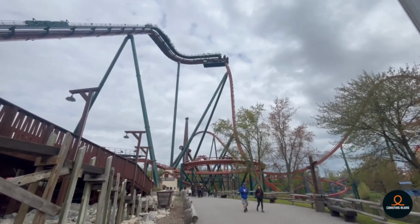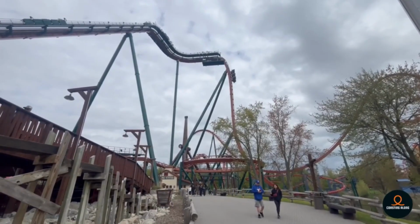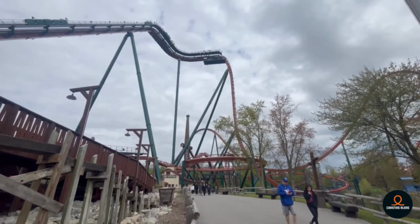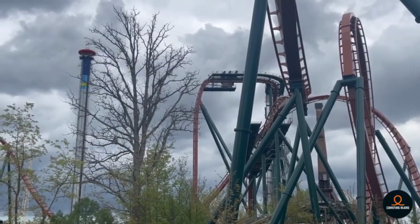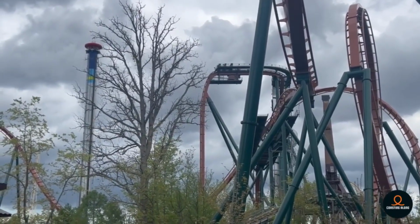It shares the same height as Valravn at Cedar Point, however the drop is bigger on Yukon Striker because the first drop dives down into a tunnel underwater, whereas Valravn's drop ends above ground.